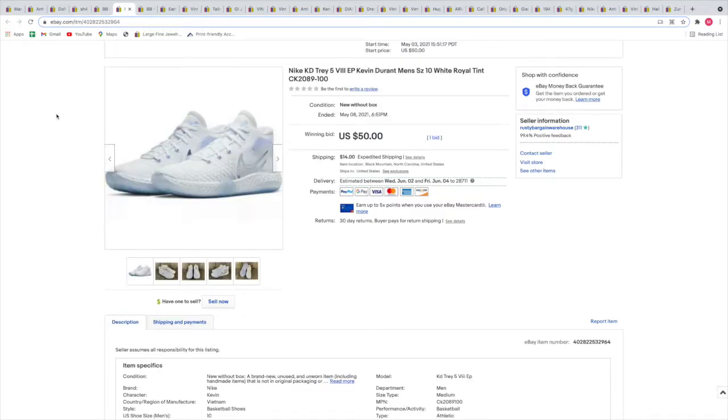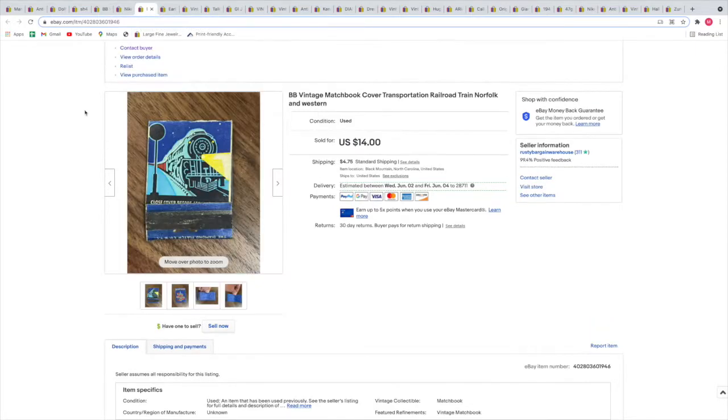Here's a pair of Nike KD, Kevin Durant, Nike shoes here. Paid about $30 for these, sold them for $50. So not a big turnaround, big sale there, but I knew that these would sell. Took about 2 months.